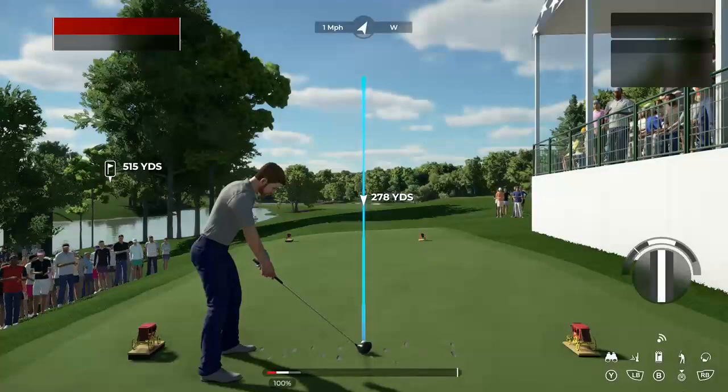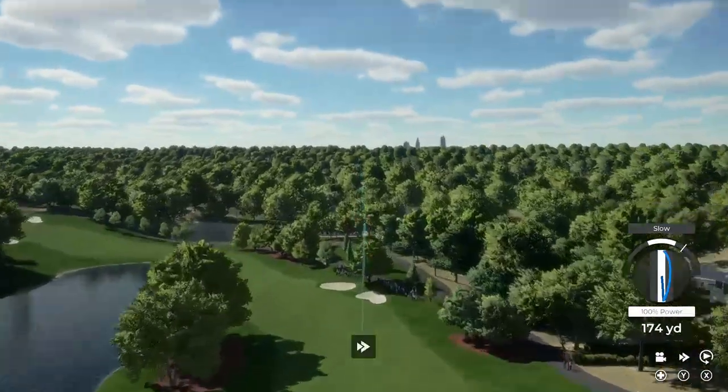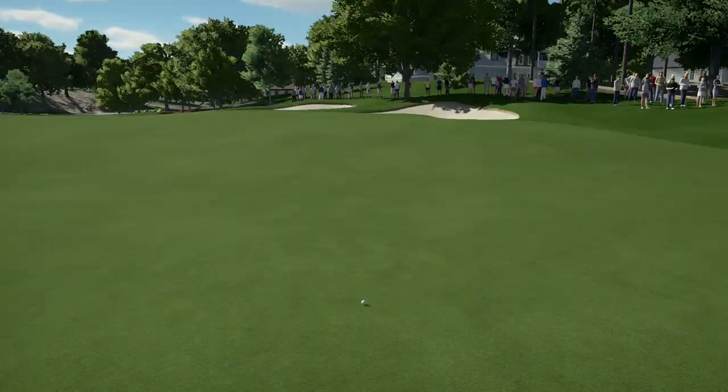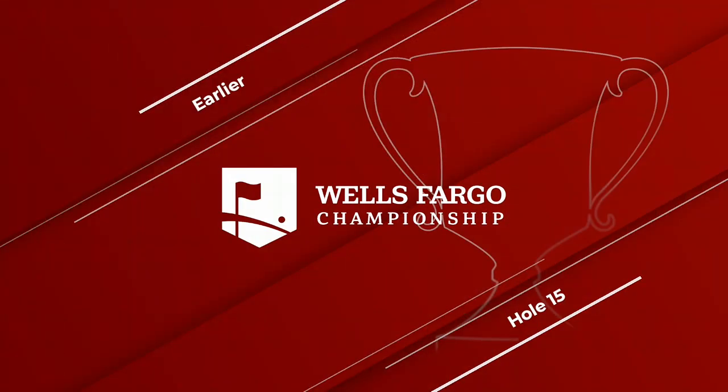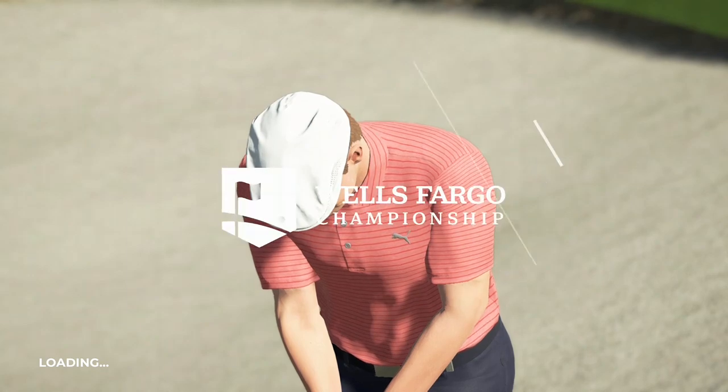The honour is yours. Time to hit a good one here at the 15th. Oh, that sounded absolutely flushed. Let's have a look at this highlight. Here's a great shot from our player currently in second. I gotta say, his short game is one of the best in the game.